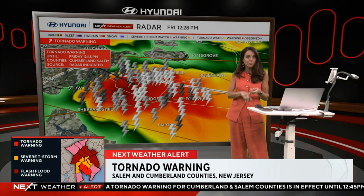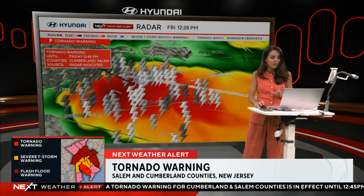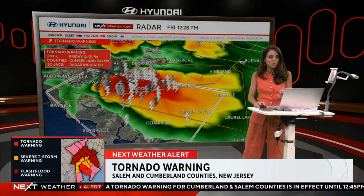Again, interior room or basement, away from windows if you can. This is moving to the south and east at 30 miles per hour. So again, the areas that we're looking at: Bridgeton, over toward Rockville, Rosenhayn, and again, moving at about 30 miles an hour to the south and east. Now, this area has been under a severe thunderstorm warning as well.